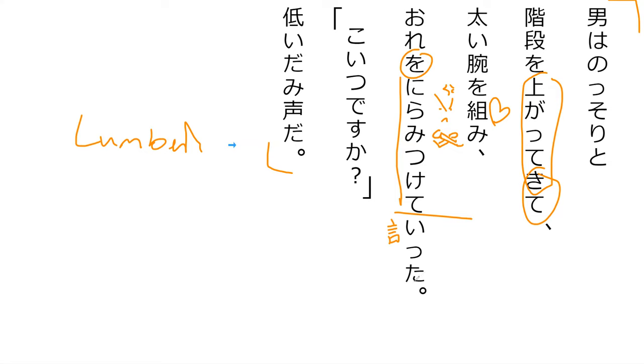And then a question: koitsu desu ka. This ita right here, just so you know, is ita from iru. It looks a lot like iku. So in other words, he goes down the stairs in a lumbering kind of way, crosses his arms, glares at me, and says, koitsu desu ka. This guy? With a low voice, he says. With a low and husky sound, he says, koitsu desu ka. Is it this guy?